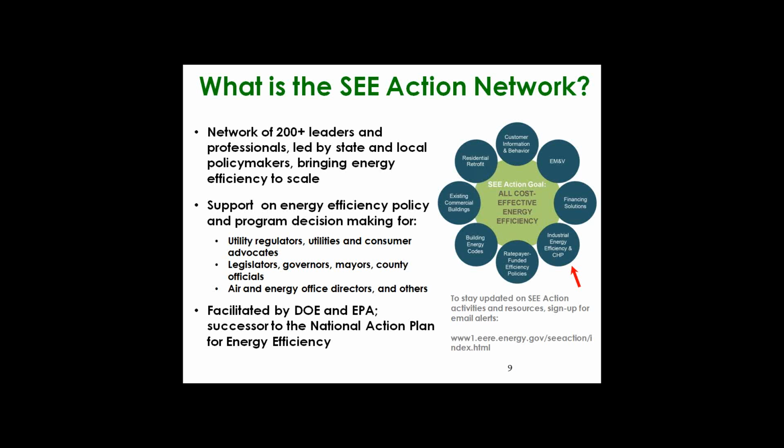They have a whole wealth of resources. It's an effort that's a couple of years old by now, so they have a lot of webinars, a lot of reports that are very valuable. And our industrial efficiency and CHP working group is there in that graphic at about 4 o'clock. We're one of 8 working groups that are focusing on the largest areas of opportunity as well as some of the most challenging areas to increase state and local investment in energy efficiency.